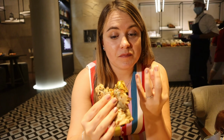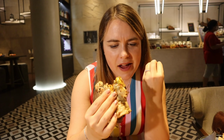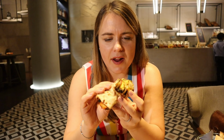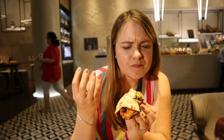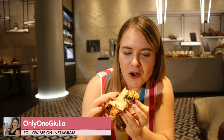Amazing. The paneer is so fresh. It basically melts inside my mouth. I love the roll itself. I think I love this bread. It really is like the piadina in Italy. We have a really similar bread in Italy. And I love the explosion of flavors that it has inside. I think there are a lot of spices and a lot of herbs inside. For sure coriander. There are onions. Wow. Let me try it with the green chutney.